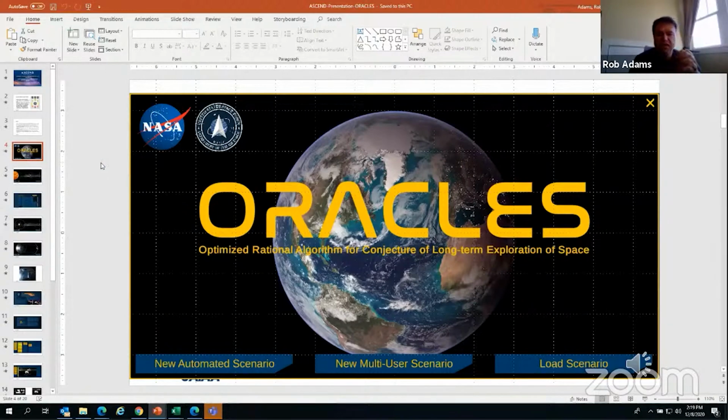And of course, if you work at NASA, you've got to have a good acronym. So the interns put their heads together and we came up with ORACLES, which I thought was excellent for what we were trying to do here. There are three modes that ORACLES runs in. One is just data capture. Another is being able to put people in the loop and see what happens as you model things for the next 40 years. And then finally, this AI version that we're talking about.